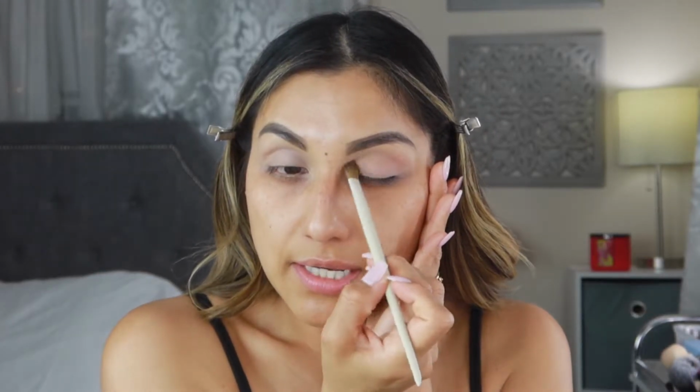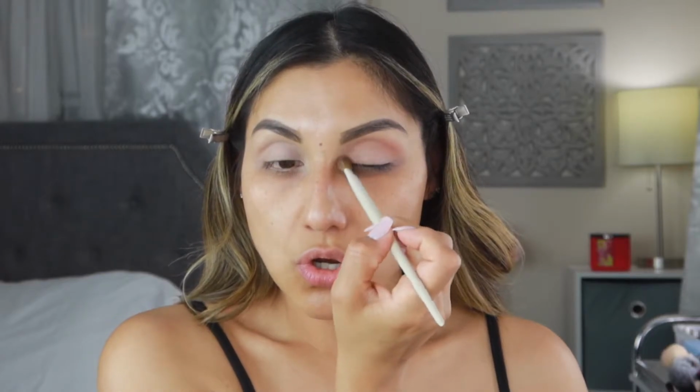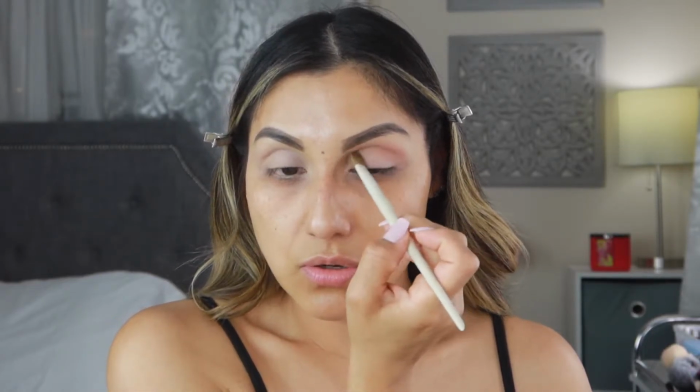Alright, so now I'm going to be using this brush. This brush right here is the A20. This one is from the full brush set. And I'm going to be going in with Nova, which is this shade here. And I'm going to be using this shade as my transition. So I'm just going to blend that into the crease. And also going in circular motions, just like that. By the way, these brushes are so soft, you guys. Oh my god. They are so different from any other brush. I'm just going to do the same thing on this side.